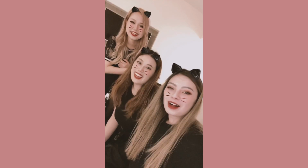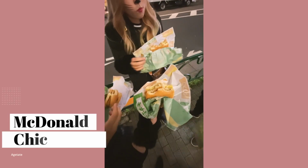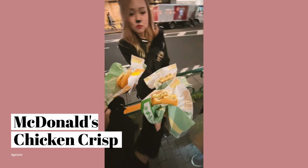This is so dangerous. Now we are getting ready. We are all cats because it was the easiest option. And this is us eating McDonald's, a very classic food. My friend Maylene taught me that if you order agetate at McDonald's, they fry it fresh for you.